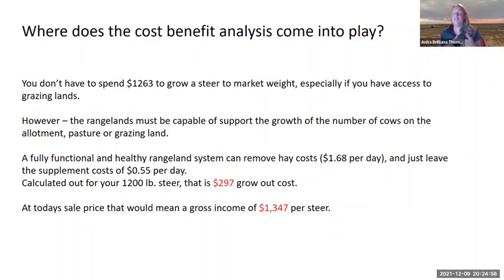So you don't actually have to spend $1,263 to grow a steer to market weight if you have access to your grazing land, which you do. However, the rangeland must be capable of supporting the growth of the number of cows on the allotment in the pasture or grazing land. So a fully functional and healthy rangeland system can remove your hay costs, which is $1.68 per day, and just leave your supplement costs. So that's $297 for a full grow out. And that would net you an income of $1,347. Now, the key there is it has to be fully functioning, where they're getting all their needs met, their protein and every need met, except for their mineral and salt and vaccines.